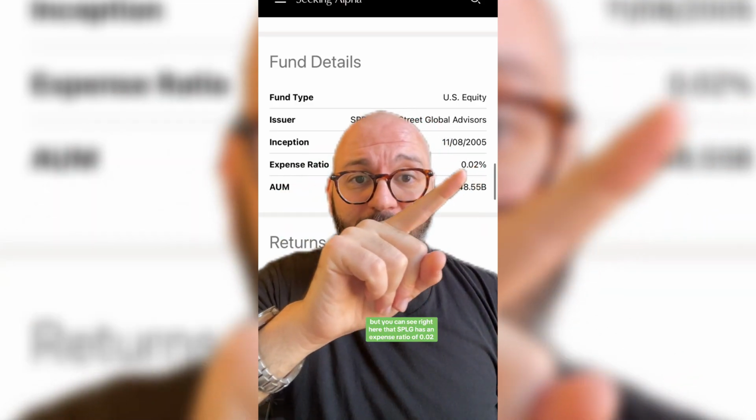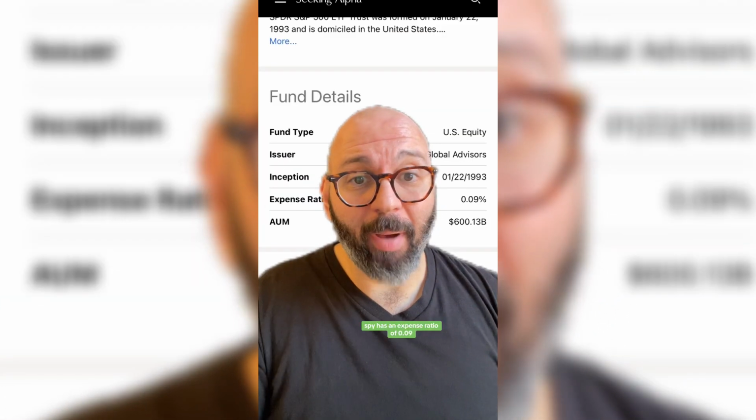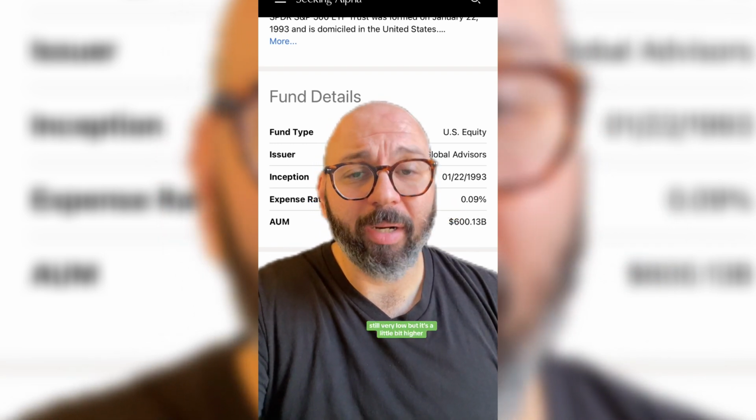But remember, most S&P 500 index funds have extremely low fees. Fees over 1% are considered very high. But you can see right here that SPLG has an expense ratio of 0.02. Very, very low. SPY has an expense ratio of 0.09. Still very low, but it's a little bit higher. This means that if your expense ratio was 0.09, you would pay around $9 per year in fees if you had $10,000 invested. Or you would pay $2 in fees if your expense ratio was 0.02.